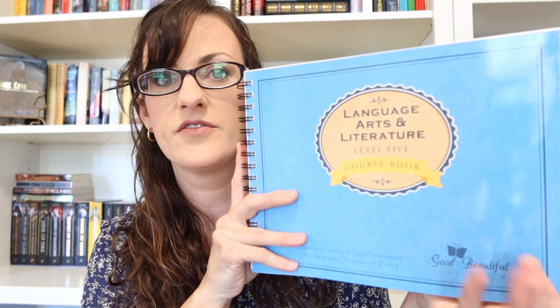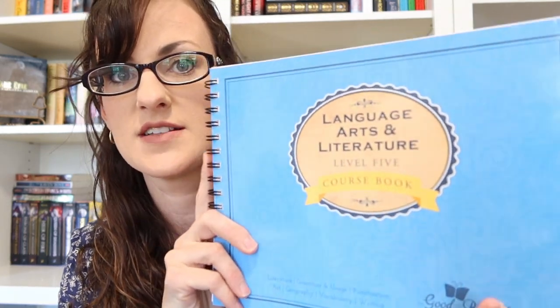The Good and the Beautiful curriculum, if you're not familiar with it, is a comprehensive curriculum. Here's what the course book looks like for the 5th grader. It encompasses, and it says it right here, literature, grammar and usage, punctuation, art, geography, vocabulary, and writing. So this is a very comprehensive curriculum, and every day there is a list of things that the child does.